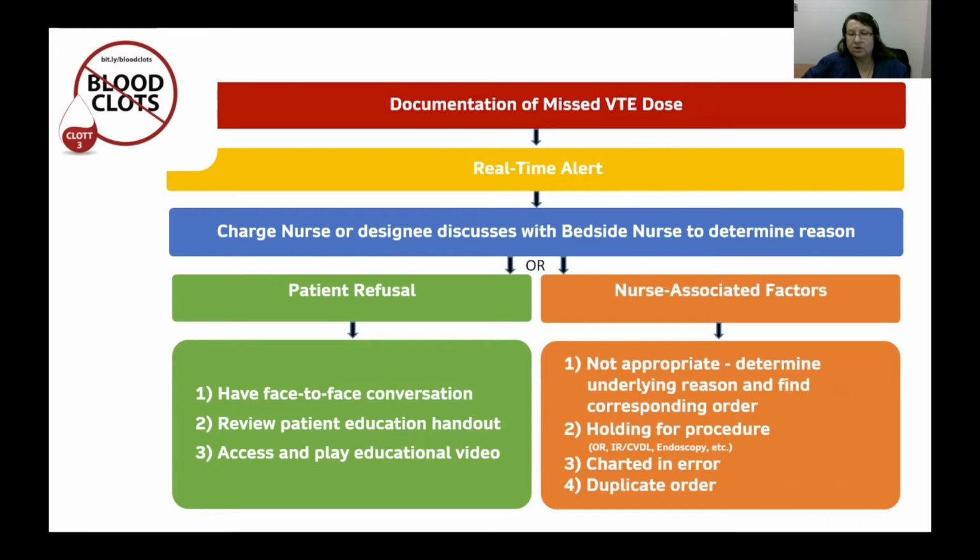The CLOTT project aims to implement a successful education bundled intervention to reduce missed doses of VTE prophylaxis at 10 trauma centers around the U.S. Following the algorithm, on documentation of a missed dose, a real-time alert will be sent to a designee, often a charge nurse, a pharmacist, or maybe another healthcare provider. The designee will then review with the documenting nurse, and interventions based on the specific reason will be employed.